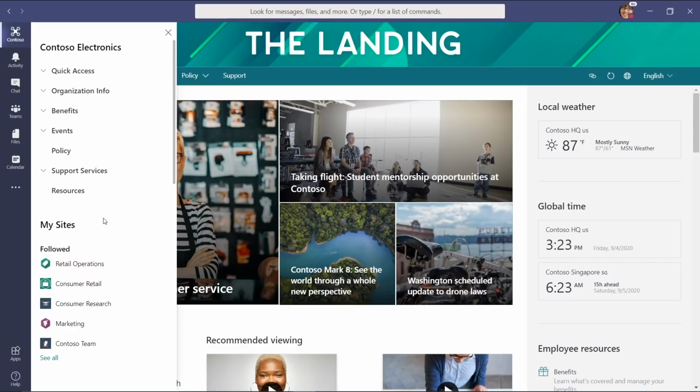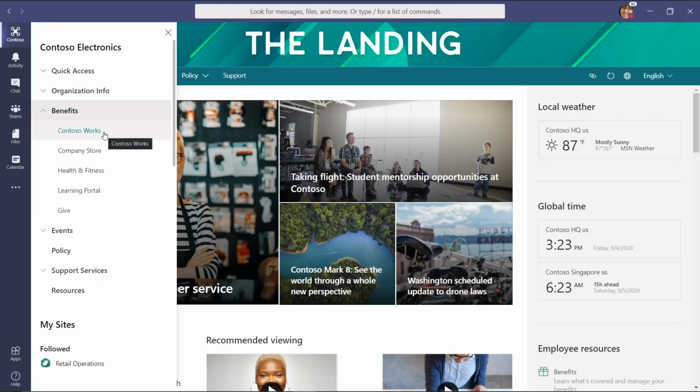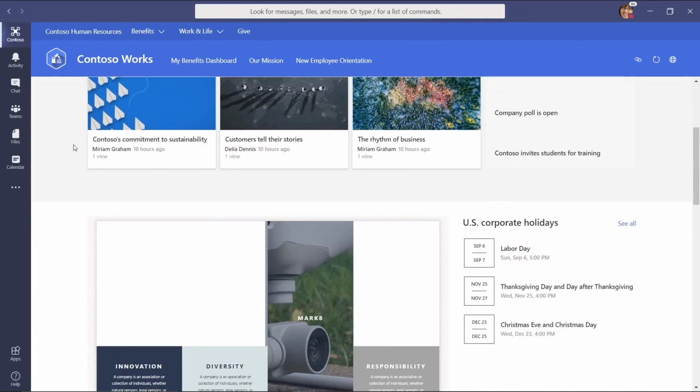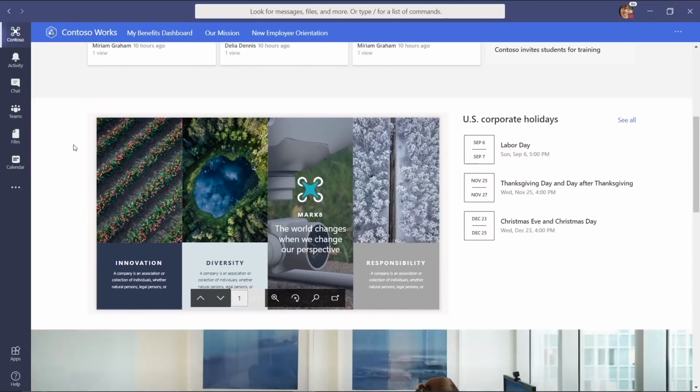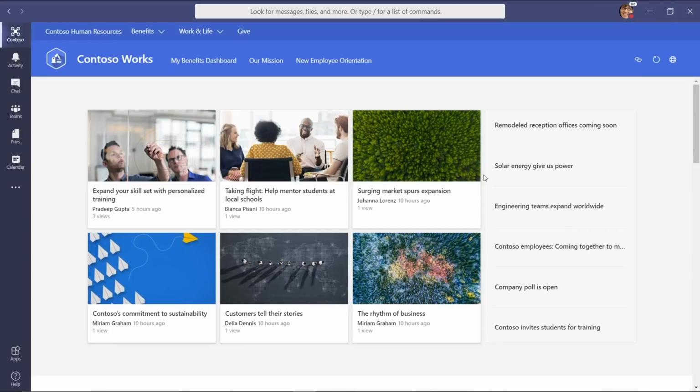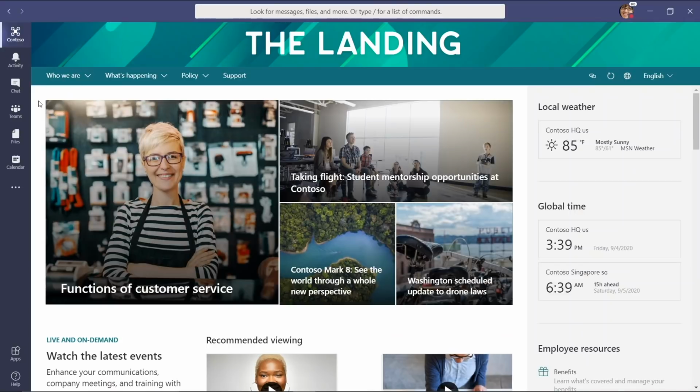Let's say I want to access our HR site, Contoso Works. I find it within the Benefits section in the Global Navigation panel and click on it. Now I can review all my HR-related information right here. And when I'm done, I can just click on the Teams back button to go back to the home site. This is super convenient, don't you think?